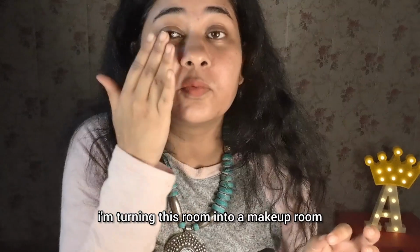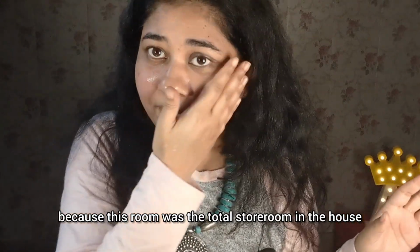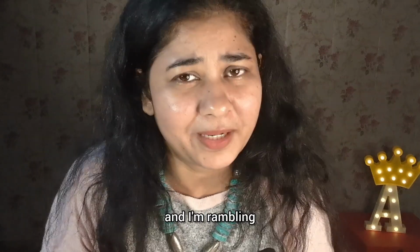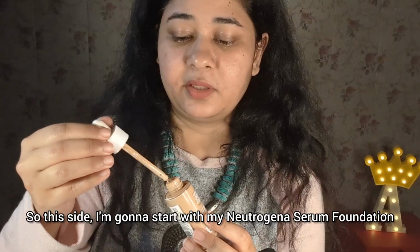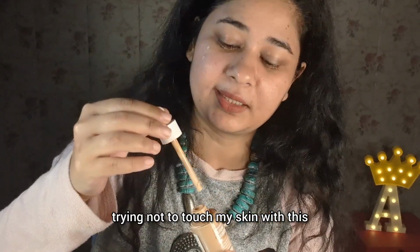Did you notice my new setup? I'm turning this room into a makeup room because this room was the total storeroom in the house, and I didn't want to be wasting this room. And I'm rambling.